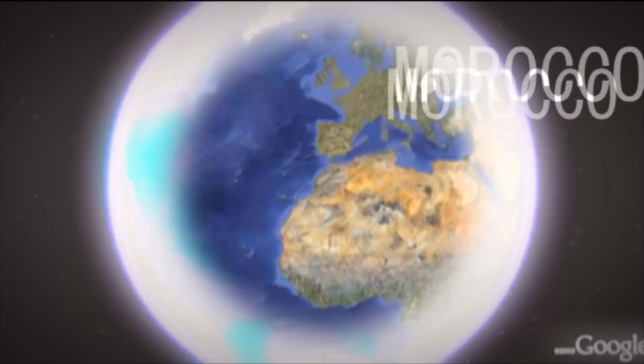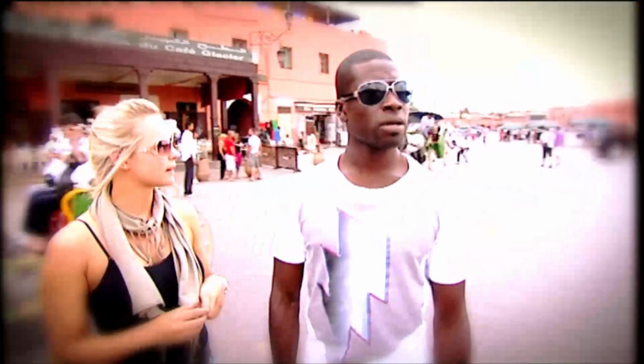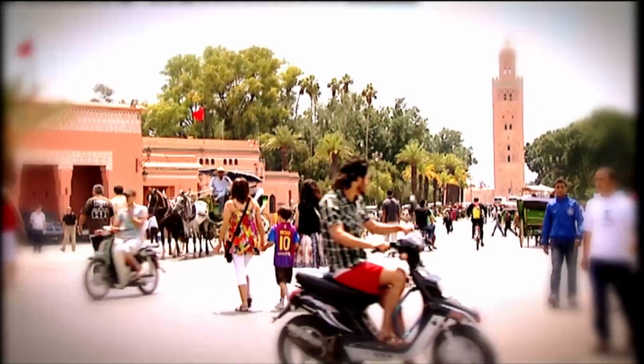Our adventure began with an instruction to meet in the noisy, bustling madness of Morocco's most vibrant and intoxicating city, Marrakech.